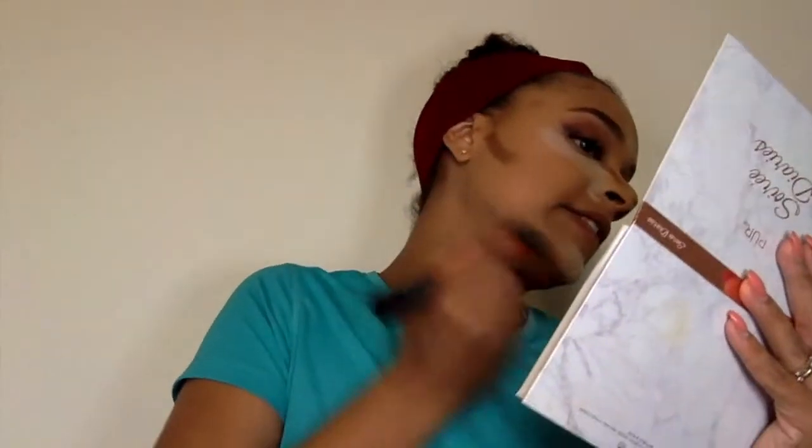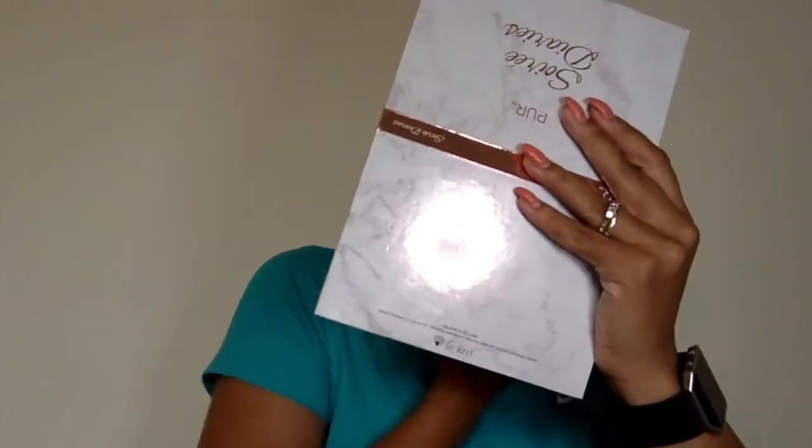So now that I have my contour, I'm gonna go in with my Real Techniques Expert Face Brush, and that's how I like to blend my contour out. This brush is a must-have.